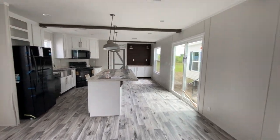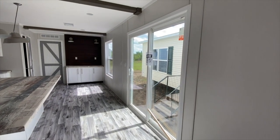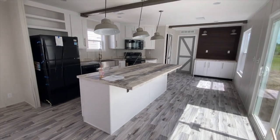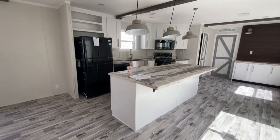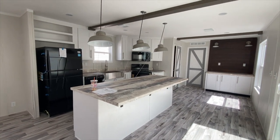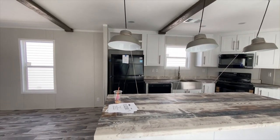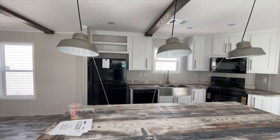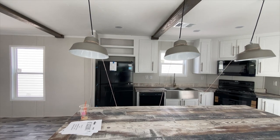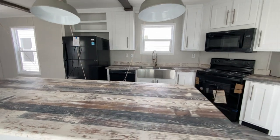Now let's talk about this kitchen. You've got sliding glass doors right here to lead out to the patio. You've got this long, large island that you could absolutely put 4 bar stools at, and 3 pendant lights above. You don't need any help with lighting in here. This is absolutely beautiful. There are 3 pendant lights in addition to can lights in this house. You've got your vents in the ceiling. Beautiful. Love the butcher block countertops.